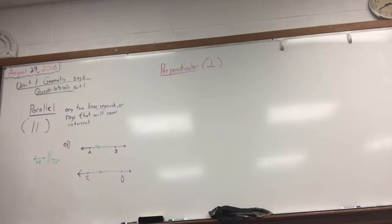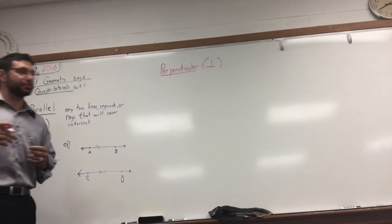What do we think perpendicular means? And you have seen this before. We've actually already dealt with perpendicular lines and segments. Taylor? Line that intersects. And what does it do when it intersects? Because that's the important part. The X. Close. What kind of angle does it form? Good guess. Owen? It makes two vertical angles. Not always. A right angle.